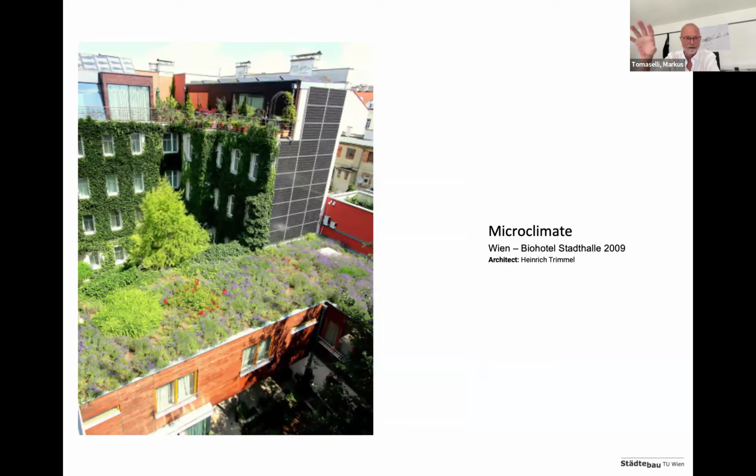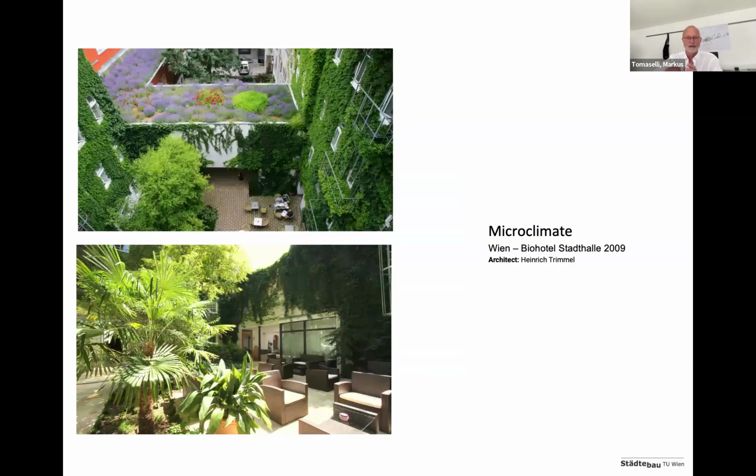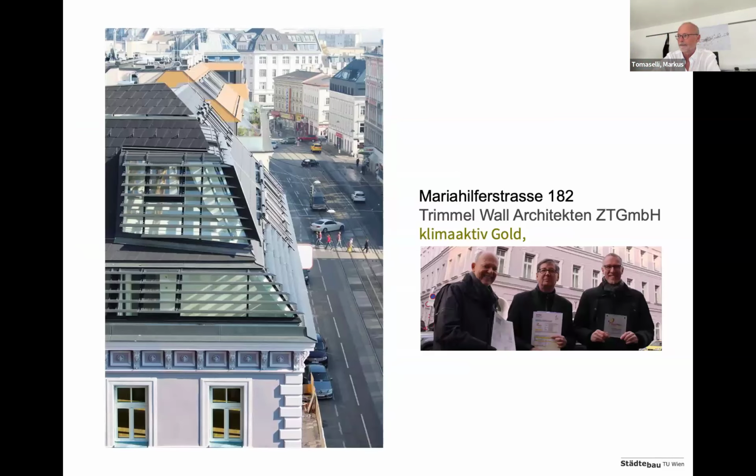A hotel in Vienna, very close to the train station, which is also providing the water for the toilets, for example, from cisterns that are collecting the rainwater. And so they are not using drinking water anymore for the toilets and so on. So this is also a change that is now happening in a few single objects, but becoming more and more a topic also in the planning instruments and in the building regulations all over Europe. And this will change a lot the way we have to plan and to think the technical infrastructure of buildings in our world.